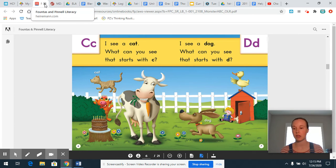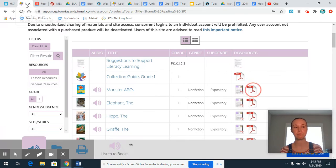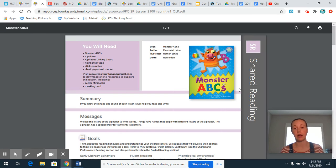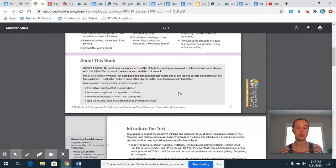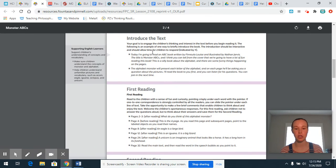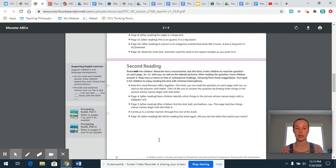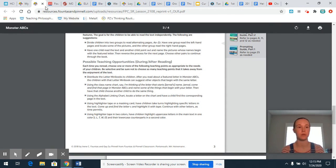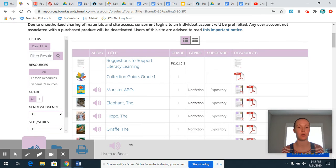To go back to the other page to look at the lesson card, it did open as a new window, so you will have to go back to your previous window. You do have access as well to the lesson card. And the lesson card gives you those questions for your introduction, for the first reading, second reading, and beyond. So as you begin planning your own lessons, you have access to the same resources you had in the classroom. And again, that opened as a new window.